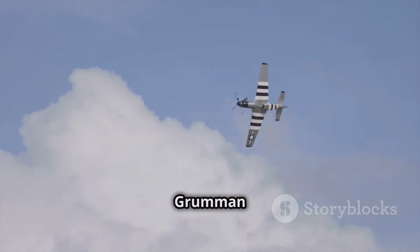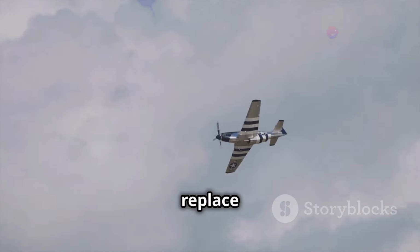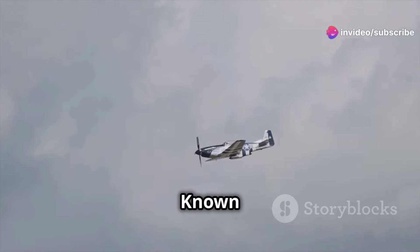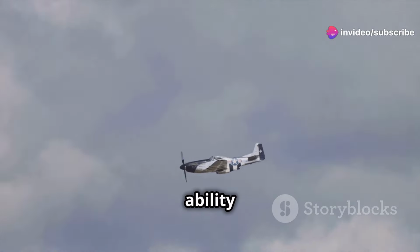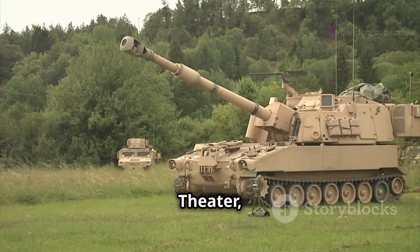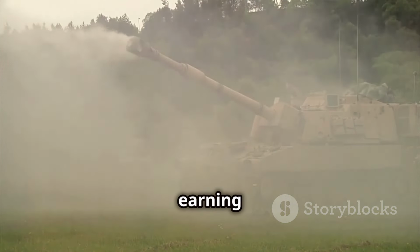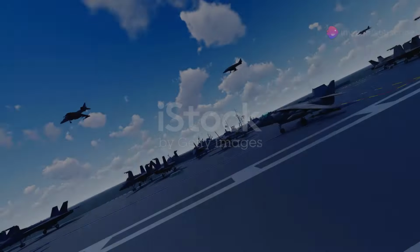This is the story of the Grumman F6F Hellcat, the carrier-based fighter developed to replace the F4F Wildcat. Known for its ruggedness, firepower, and ability to absorb damage, it played a crucial role in the Pacific theater, destroying 5,223 enemy aircraft and earning the nickname the Ace Maker.